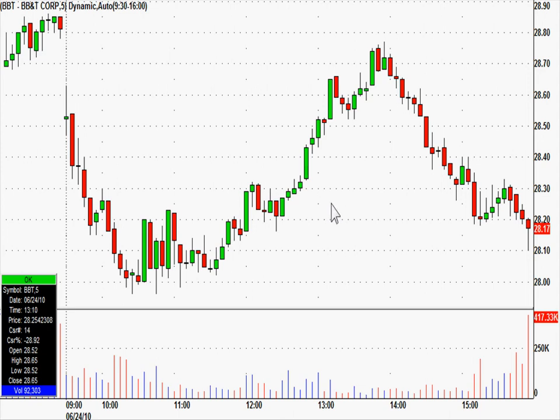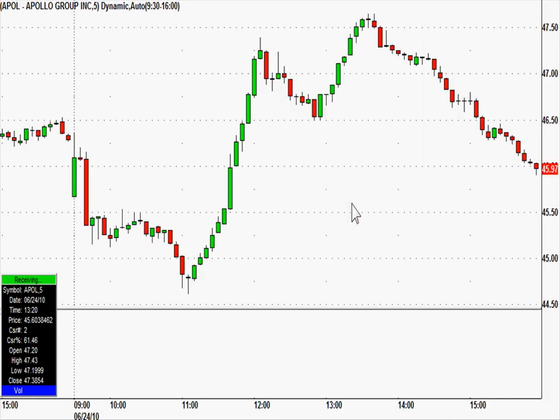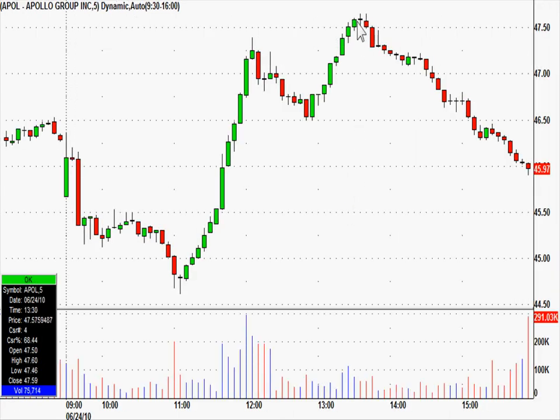And then a short from today. Let me get that drawing tool off. A short from today. APOL. Certainly met our parameters of an extreme move. A nice narrow range to short. We called this short here at 47.49 right there. Worst case stop.